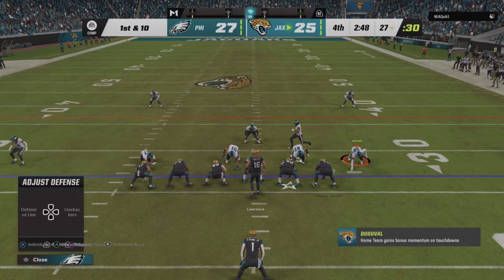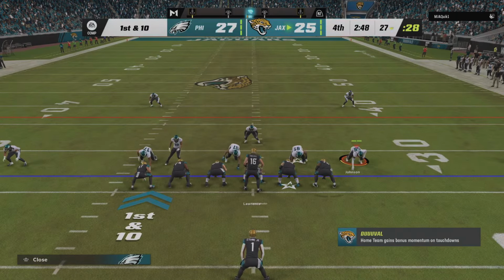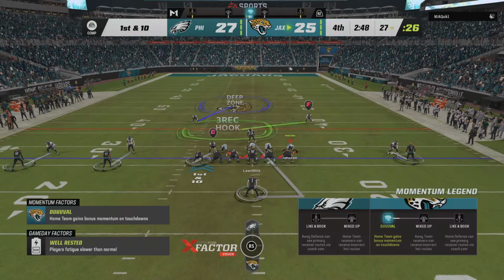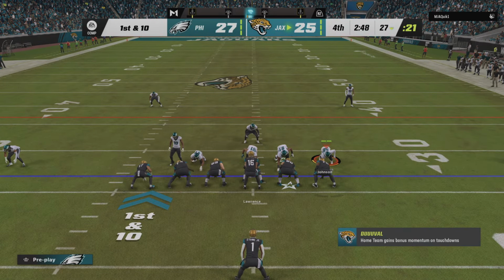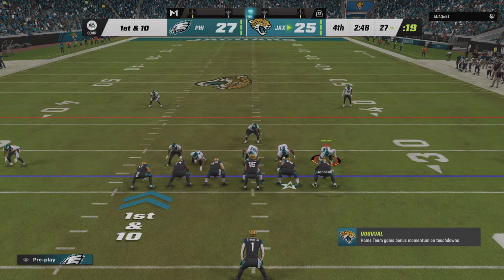The Jacksonville offense set to begin their next drive. We certainly have a good one on our hands. They're trailing after that last touchdown, but now a chance for this offense to try to snag that lead right back here in the fourth quarter.